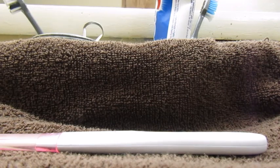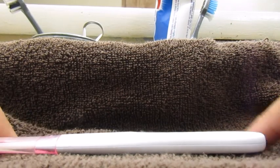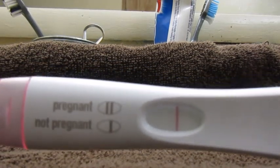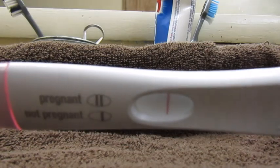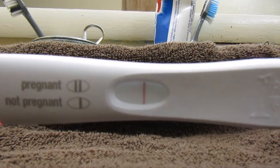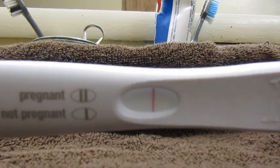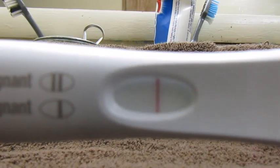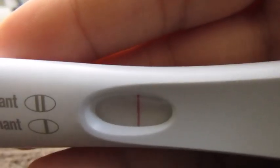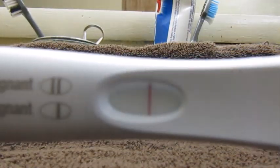So I think this test should have had enough time. So let's go ahead and see if it's finished developing and if anything is showing up. I usually don't like First Response, but I did have one left over from last cycle, so I thought I'd go ahead and use it up as my first test, because if I thought I was seeing anything on this, I could back it up with the Clearblue, which is the Clearblue pink dye test, which I really do like. I like the Clearblue dye test as well, but the red dye one is the one I have.